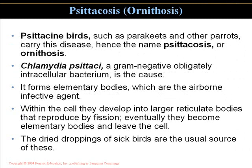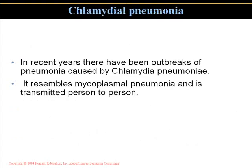Psittacine birds basically are birds such as parakeets. They can produce a disease called psittacosis. This organism, again, gram-negative, can lead to significant pulmonary infection. You can see cells will develop what we call reticulate bodies, or little inclusion cells inside the cells, and eventually will become organisms that will cause tissue destruction. You can get it picked up from the dried bird droppings of sick birds, which are typically the source of this disease.